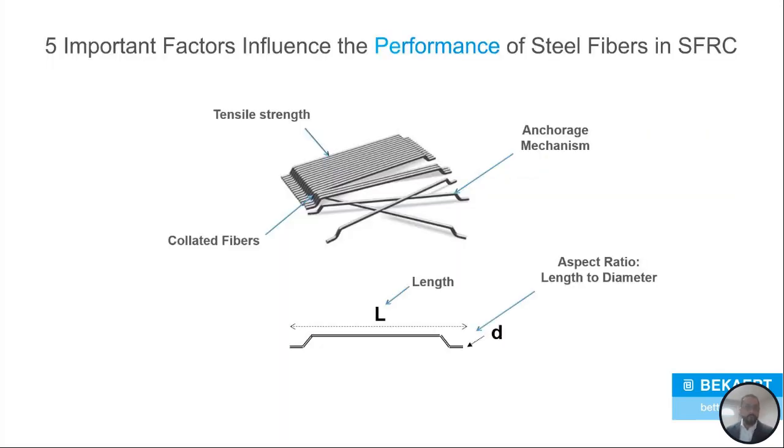There are probably four main characteristics that we like to make sure are clearly understood by everybody. When we talk about steel fiber reinforced concrete and fiber specifically, the main differentiator for performance is going to be the aspect ratio, which is the length divided by the diameter. That is going to be the main performance variance for any steel fiber reinforced concrete, specifically when we talk about jointless floors. Having a good fiber is the key to success.